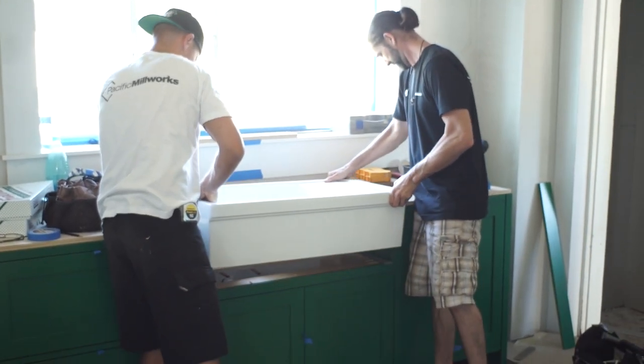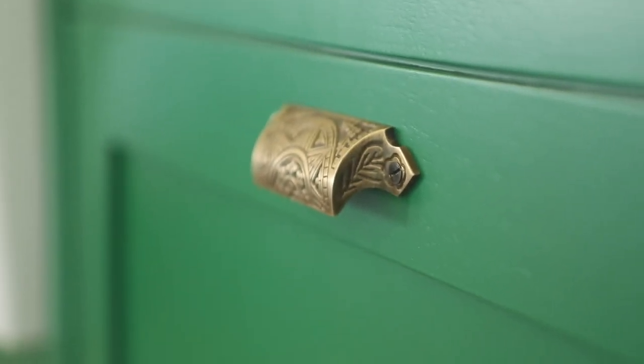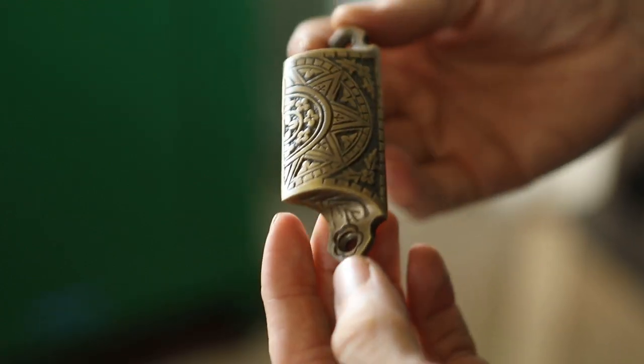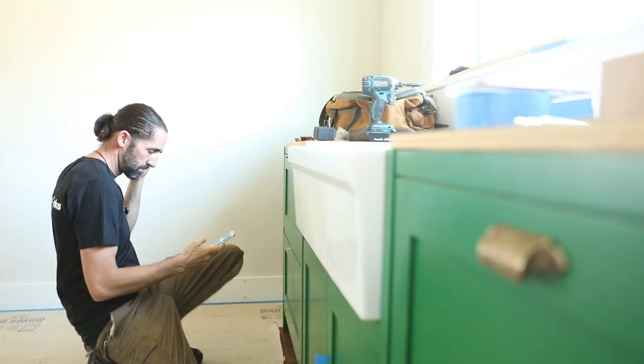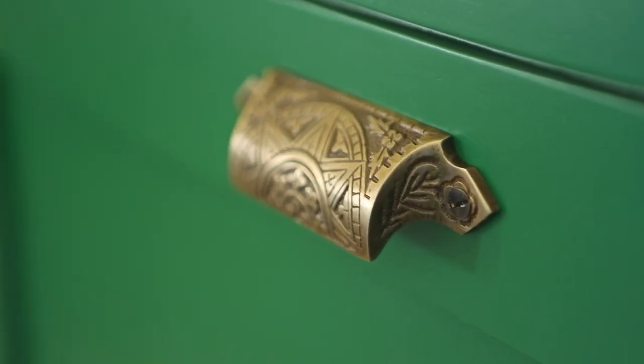And the details all come together with this reproduction hardware that we're putting in there. It's fancy, beautiful, ornate. It looks exactly like the high end of what would have been put into houses at this time. And it's going to really set those cabinets off.